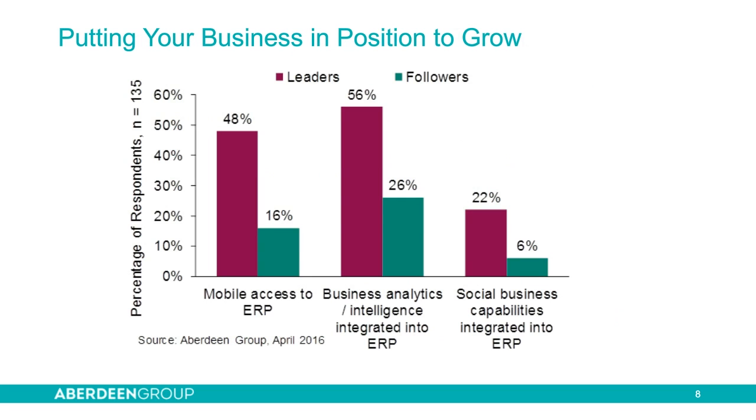Well, we have found that the majority of leading or growing organizations are putting their business in the position to grow utilizing technology. This means business management and ERP solutions, but really it's about taking it further than just those solutions. It's how much value you are getting out of your ERP solution itself, and we're finding that top performers really look to emerging technologies that are going to allow them to take their businesses to the next level.